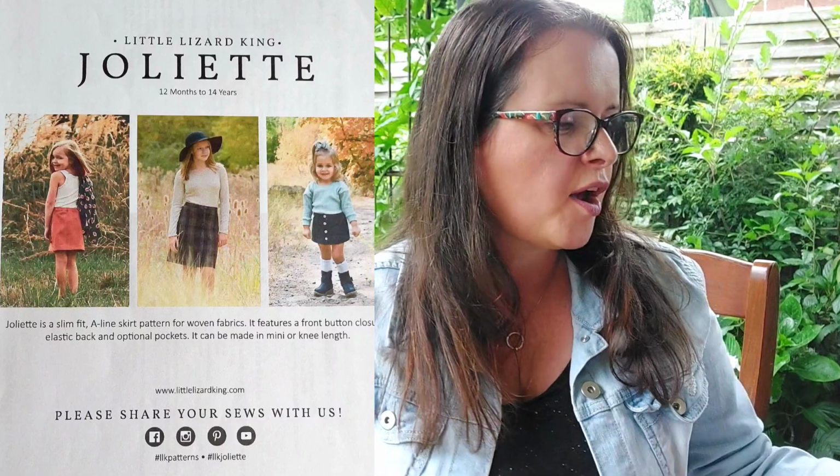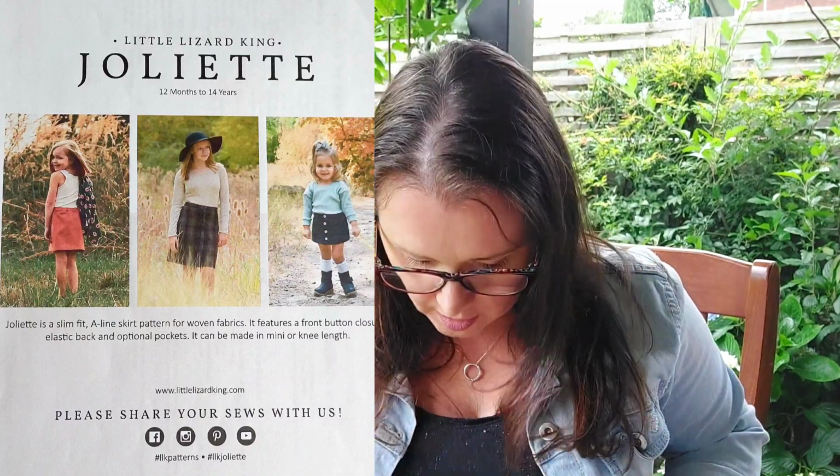That was Little Lizard King Jolette. I'll put it down the bottom if I've got it wrong. I'll probably put it down the bottom anyway. And I also made one for my daughter as well. This is the last item that I made this month. I was kind of thinking I hadn't made a lot this month, but four items, that's not bad. That's at least one a week, so that's not too bad.